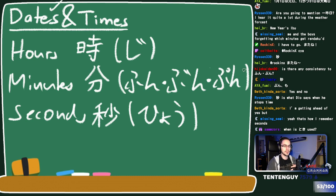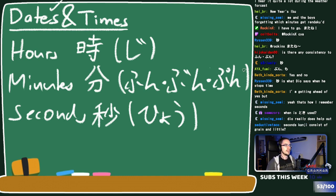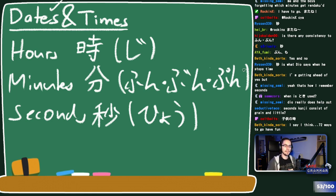Toki. When is toki used? Toki is used in different contexts, but it is used as the word for time itself, like toki, time. Toki o koeru is like to overcome time. Toki o kakeru shoujo is the movie, right? The girl who leapt through time. And then you have something like tokidoki, which means from time to time. Usually if you talk about hours, ji is used. Toki can also be a marker for a point in time. Kodomo no toki.